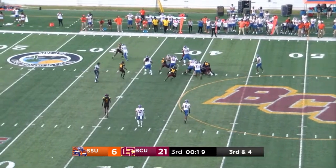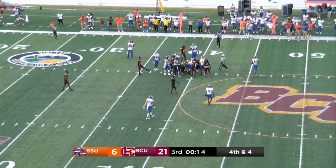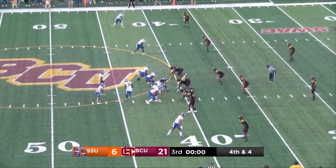It's going to be a handoff on third and five. Absolutely nowhere to go for A.J. Brown. He was wrapped up and dropped for a loss. Are going for it on fourth down.